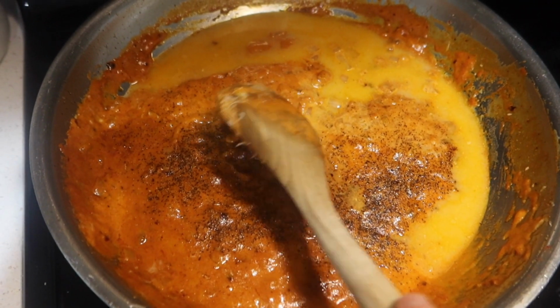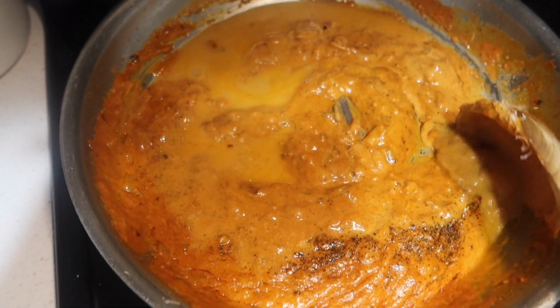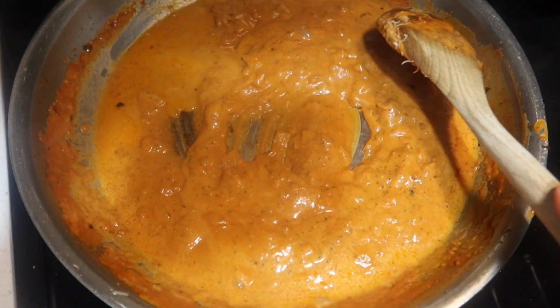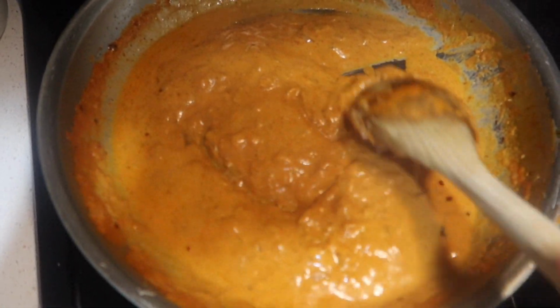So I added some fresh Parmesan and some pepper because I love it. Again, I put my own twist on it. Don't hate. I just realized when you're in the kitchen, you have to do you. You just have to change it up and get creative. Some things work, some don't.